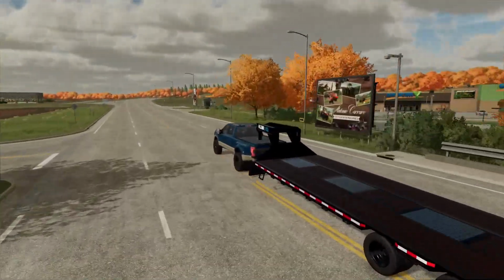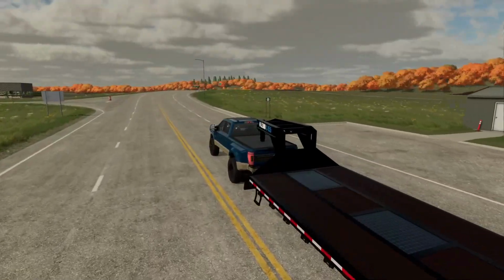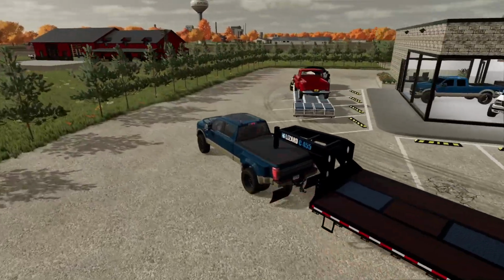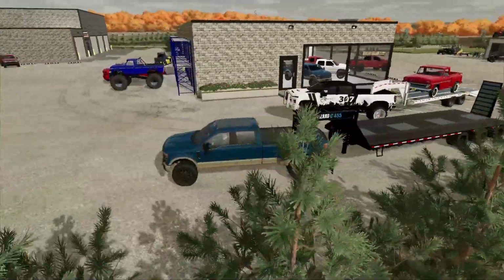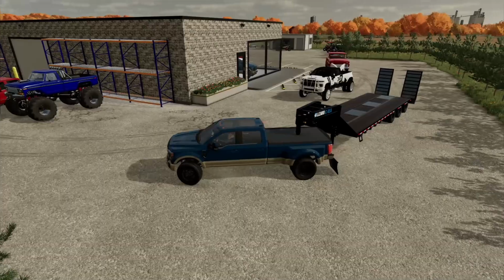Now, we have airbags in the back of this Ford here, so it should have a good hauling capacity, I hope. Anyways, we got the Chevy back here. We still got to go get our telehandler and our other semi there, but we'll get that a little bit later. It's kind of what I wanted to use this new trailer for anyway.